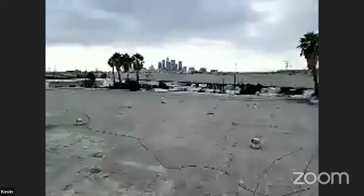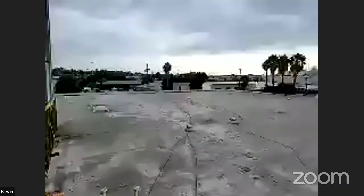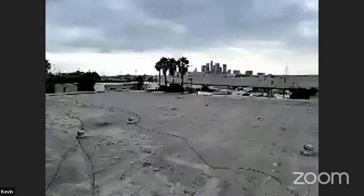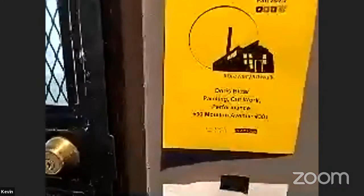There's the UPS depot. And then there's some of the rest of the brewery. We're going to go see the top floor later on. I'll give you a much better view of this from up there. But first, we're going to go see our next artist here. Going in to see Doris. Knock, knock.